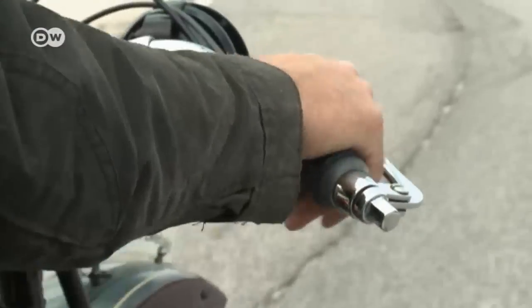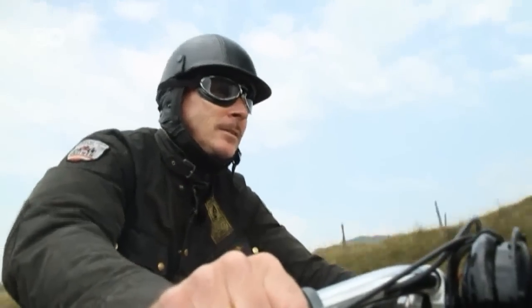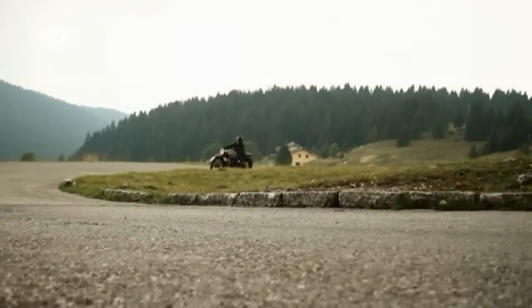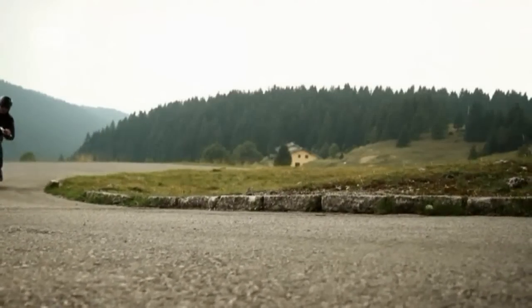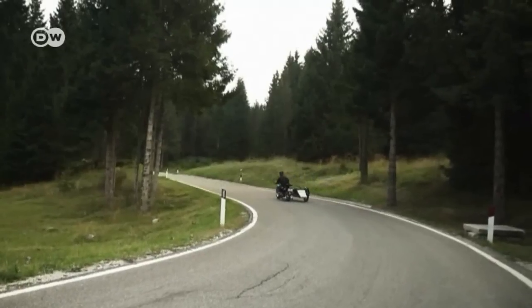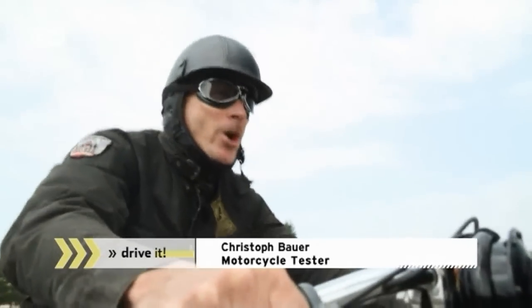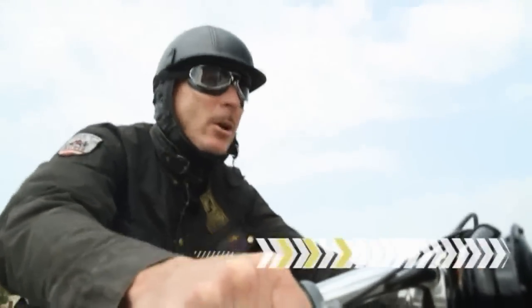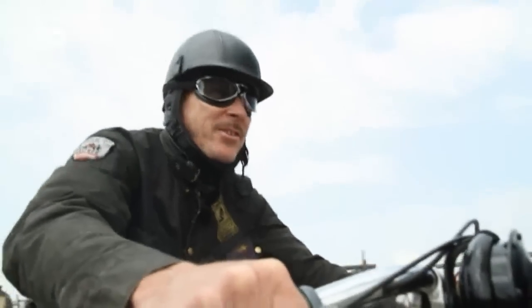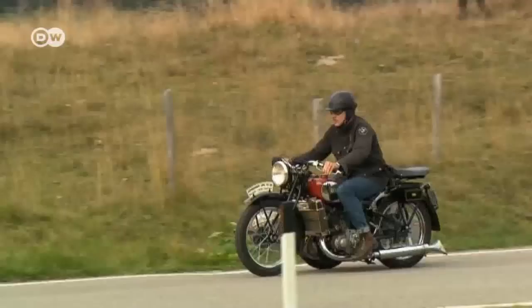Open the throttle. Our test rider Christoph Bauer is negotiating the mountain passes in northern Italy's Trentino region. He's riding a vintage 1930 DKW Super Sport 600. Christoph says the DKW has a long tradition of making quality motorcycles. In 1919, they built the first auxiliary motor for a two-wheeled vehicle. Some referred to it as a butt warmer.